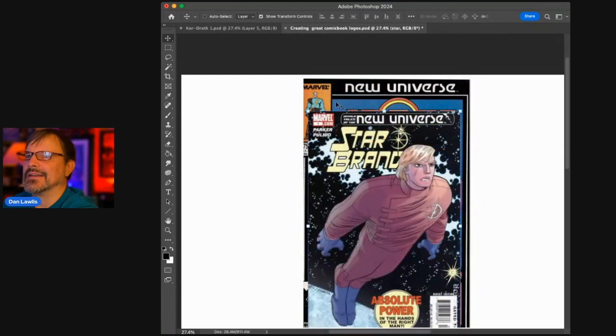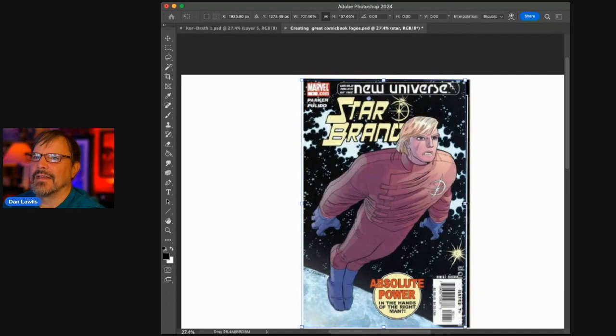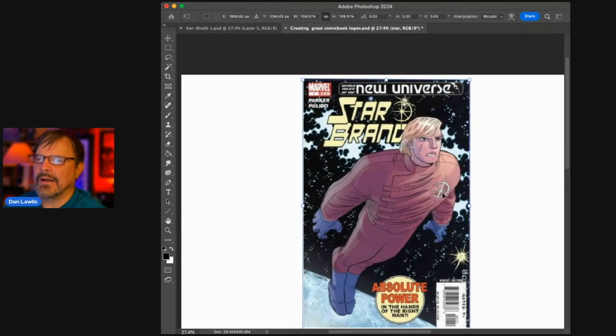Now, Star Brand, great John Romita Jr. artwork, and I know they didn't want to cover it up, so they put the Star Brand logo way up here, which isn't a terrible logo, but it's not that much fun. It doesn't look very thick, and they're trying to make it look sciencey and sci-fi, but you've got to still have something in your face.